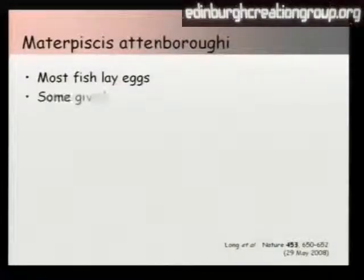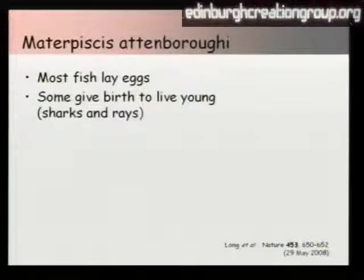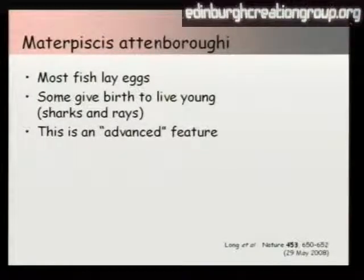Most fish, as you will know, lay eggs. But some fish give birth to live young. These are the sharks and the rays, which more often than not give birth to live young. And this is considered to be an advanced feature. So from evolutionary terms, you start off with a fish that lays eggs, and you evolve into a fish that lays live young, because you have to have a whole complicated system to keep your fish alive.